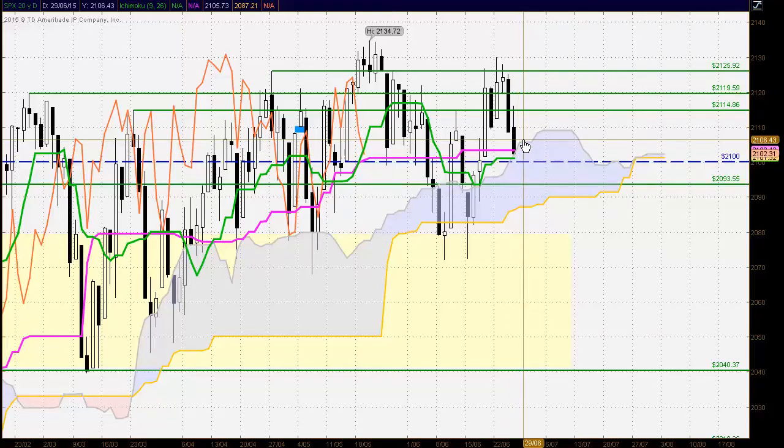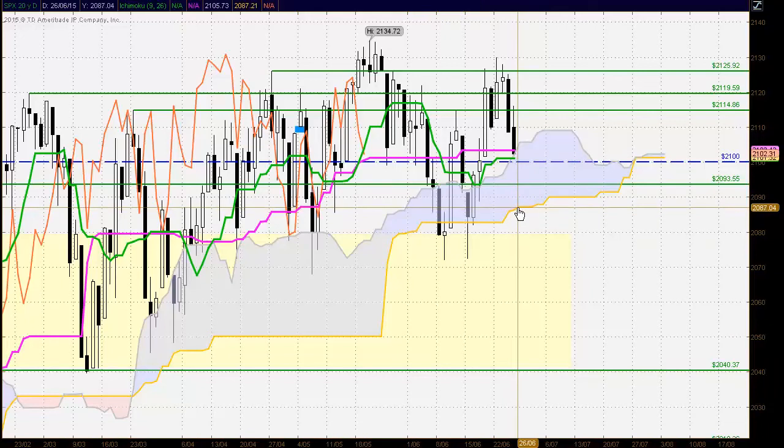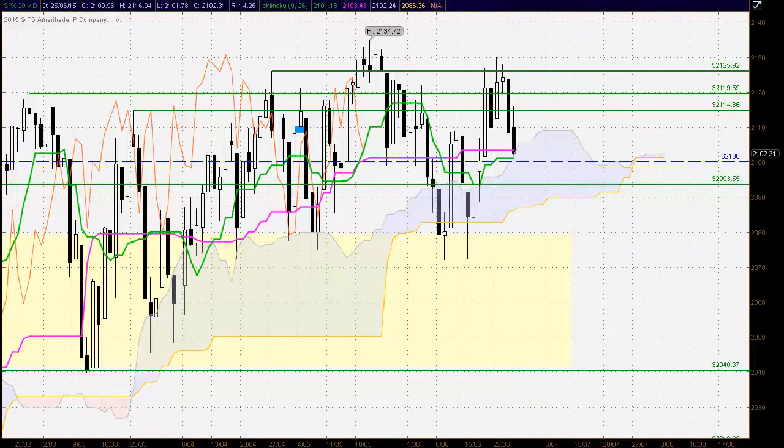And the confluence of all of these factors around this area does suggest that we're likely to see some buying coming in. Now, if we see the market breaching down through that 2100 level quite early and in a bearish manner, we could see the market testing down to around 2093, and a breach of there could see the market trading much lower. But certainly all the way down through to the bottom of the cloud, we should see some very strong support coming in.